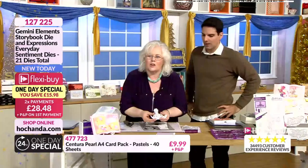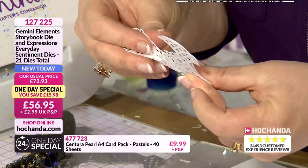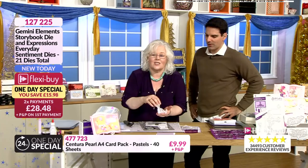And then all you would do is put two of them together and just fold it down that dotted line, and there's your stand. I mean, that is the simplest thing in the world to make. You could use this for any of your cards that you've got at home, couldn't you?